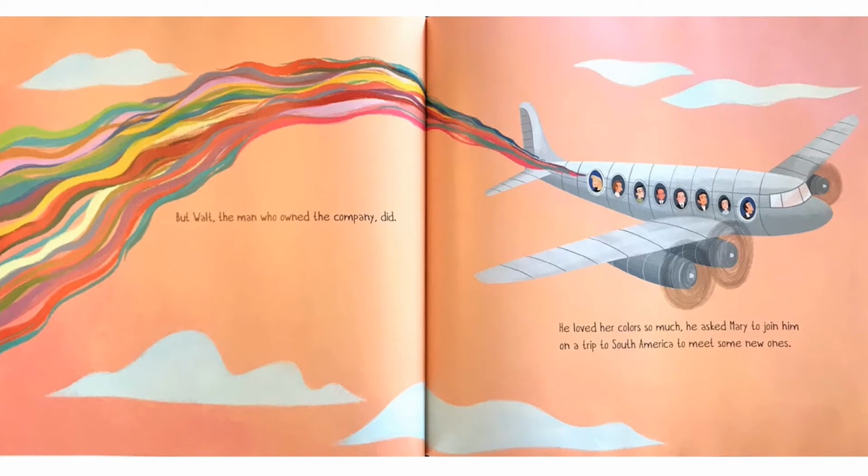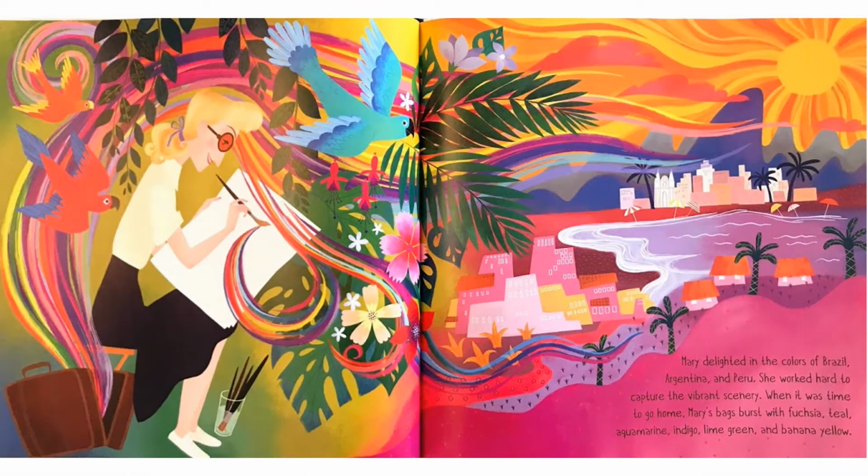He loved her colors so much, he asked Mary to join him on a trip to South America to meet some new ones. Mary delighted in the colors of Brazil, Argentina, and Peru. She worked hard to capture the vibrant scenery. When it was time to go home, Mary's bags burst with fuchsia, teal, aquamarine, indigo, lime green, and banana yellow.